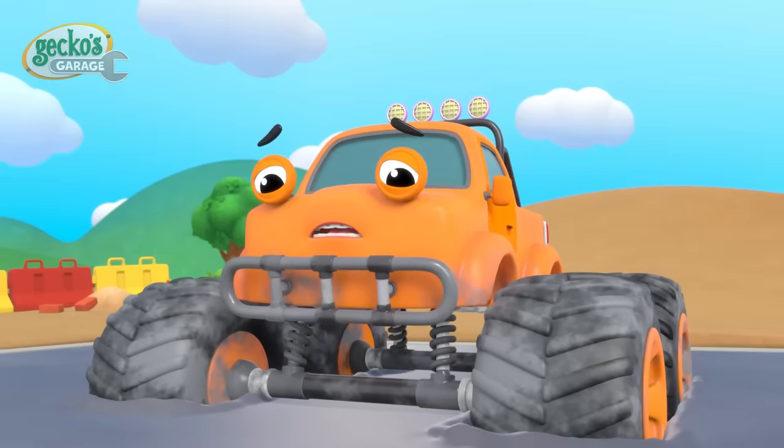Here comes Cat! Hola, Gecko. Hola, Mechanicals. Hi, Cat. The Mechanicals have been so excited to see you. I think the Mechanicals wish they could fly like you, Cat. Make that junk fly, Sly.